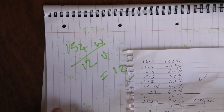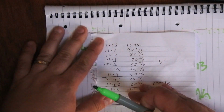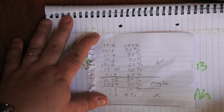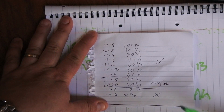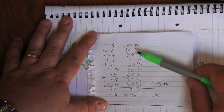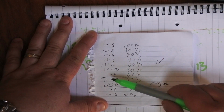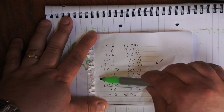I'm going to zoom in a bit. There we go. A fully charged battery has 12.6 volts. And as you use it, the voltage drops, and that is the sign of losing power. So at 100%, it's got 12.6, 12.5 at 90, 12.4 at 80, 12.3 at 70, 12.2 at 60, a bit more of a drop there between 60 and 50 where it goes to 12.05 volts, and then 11.9. And then we draw a line.